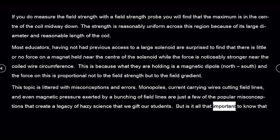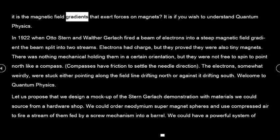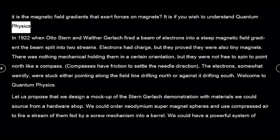But is it all that important to know that it is the magnetic field gradients that exert forces on magnets? It is if you wish to understand quantum physics. In 1922, when Otto Stern and Walther Gerlach fired a beam of electrons into a steep magnetic field gradient, the beam split into two streams. Electrons had charge, but they proved they were also tiny magnets.